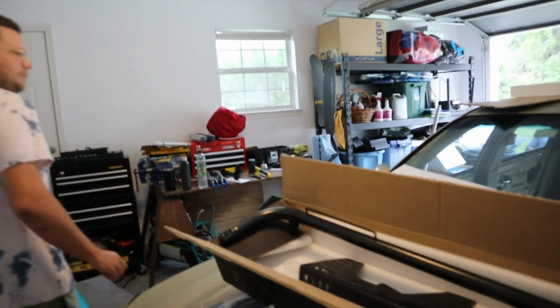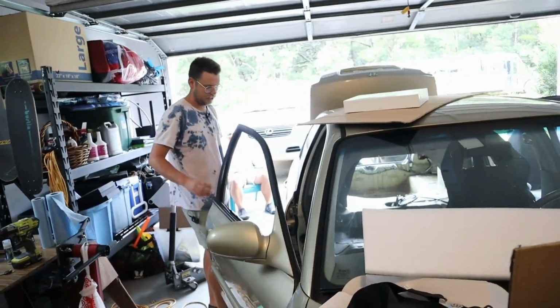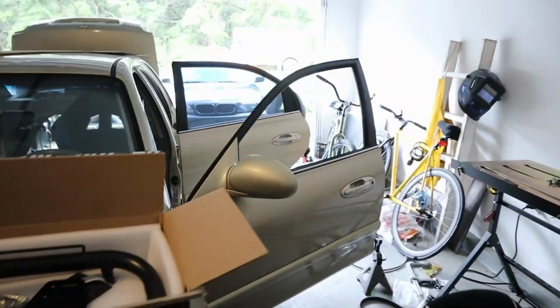We're going to keep our factory slide rails, because I think they fit last time. We did a little test fit the other day with the seat. It looks like it worked. So hopefully it does.